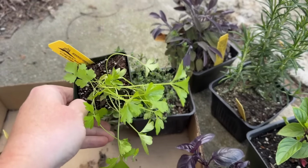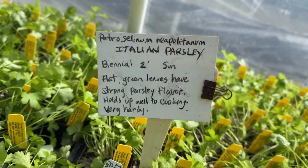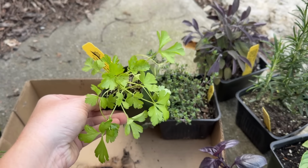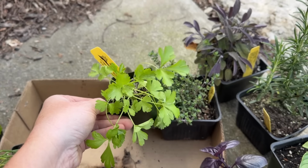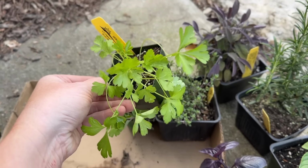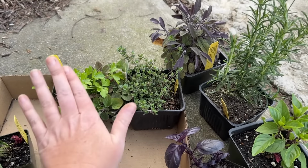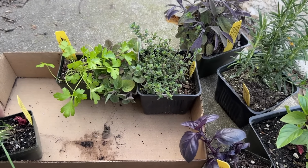And then, of course, parsley. Rose told me that parsley is so important in an herb garden, not just for us to use, but when it blooms, it's so good for pollinators. So let it bloom a little bit, let it flower, and then the pollinators will be all over it. So that's what I'm planning to do with the parsley. She wanted me to say, make sure you have parsley in with your herb garden. It's not just the basics, it's something that's really important.